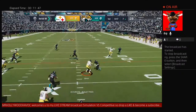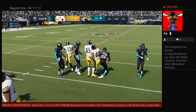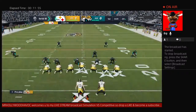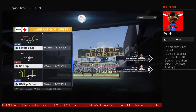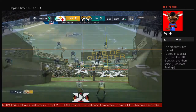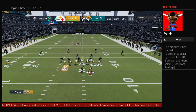Throwing on first down is Rodgers. Ebron with it over the middle. And he's taken down, but able to get this up to the 20-yard line. Call it a gain of 13 yards on the play. And it's going to yield a new set of downs. After one, 7-0. Steelers 7, Jaguars 0.